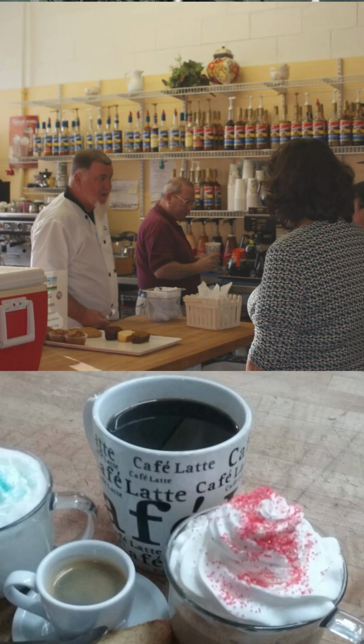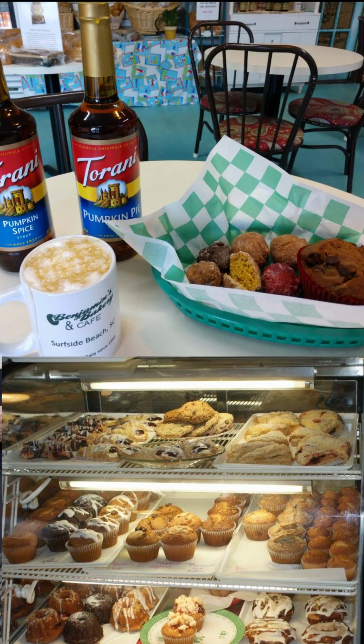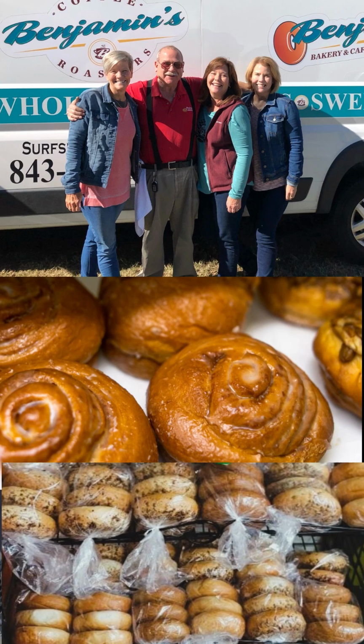Named after Lee's oldest son, Benjamin's Bagel Bakery opened into immediate success in a deli where you could get breakfast, lunch, fresh-baked bagels, deli meats, and a good cup of coffee. As the business grew in those early years, Benjamin's expanded their product line to breads, rolls, buns, and specialty items.